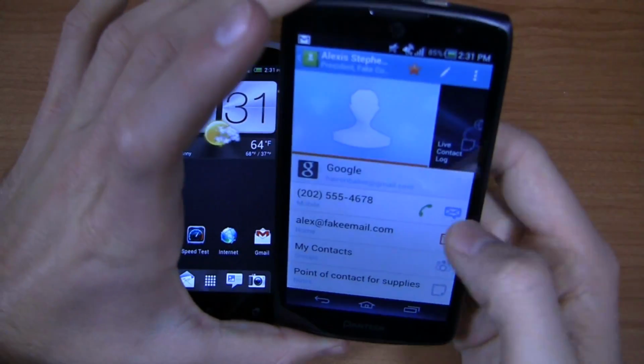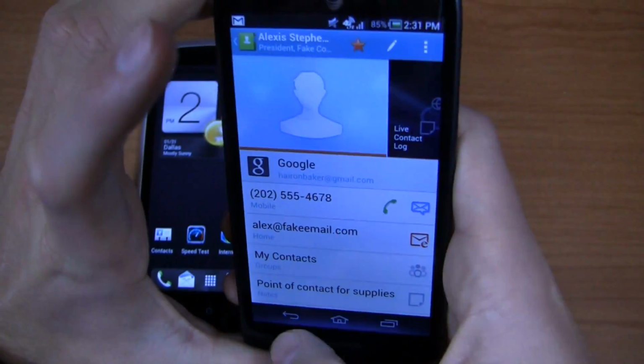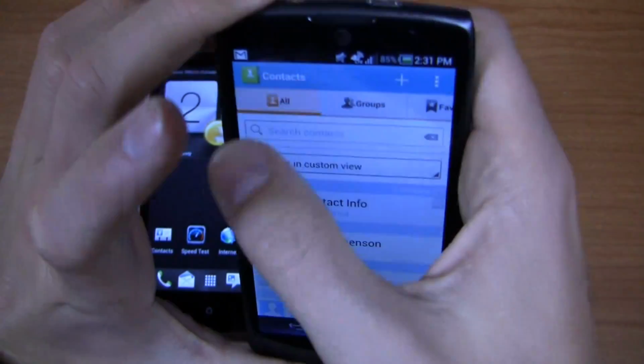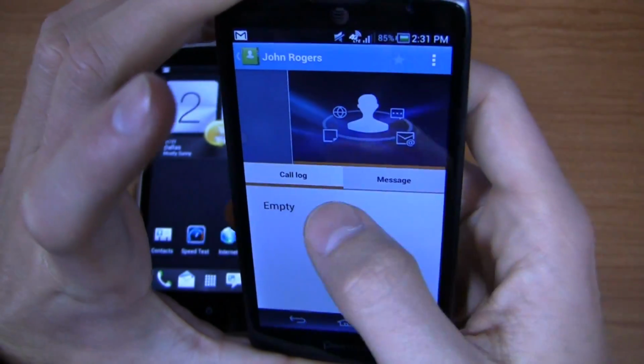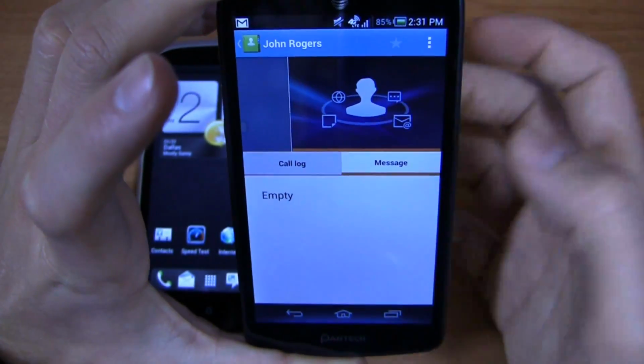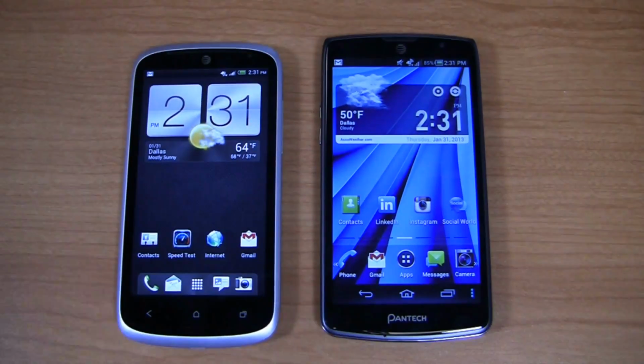Over here you got Alexa Stevenson. Kind of a similar setup in some ways. You've got your mobile number and things like that. But then let me go into one, not groups. Let me go into John Rogers, for example. And you can see there's my call log, my messaging, and more. So you've got kind of a watered down version of that over on the Pantech Discover.